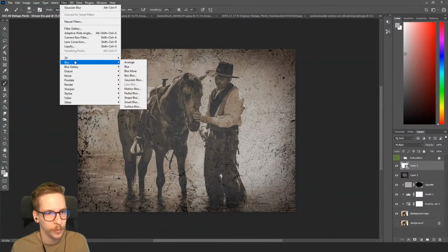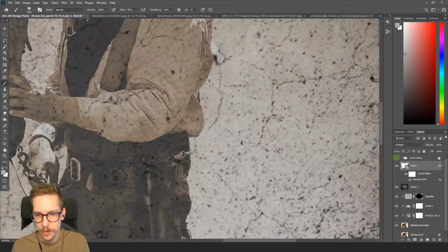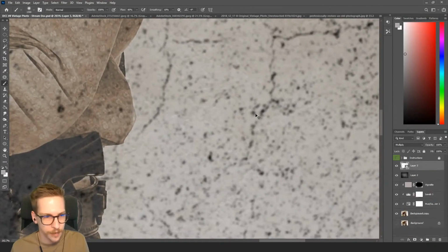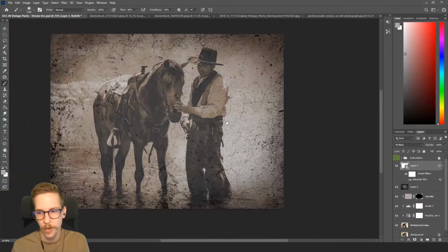So I'm going to go to Filter, Blur, Gaussian Blur. And I think this is actually the setting I use, 2.3. I just want to soften it a bit, but you can kind of see how it affects it as you adjust it. So something around 2 looks pretty good. Softens it up. You can see that difference right there. Really helps. Looks more natural to me.